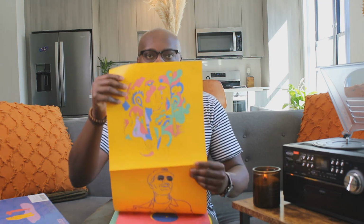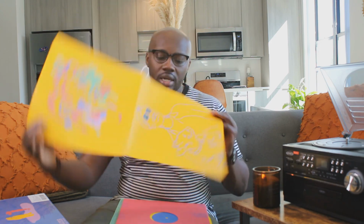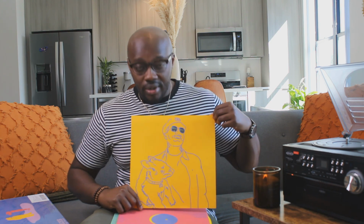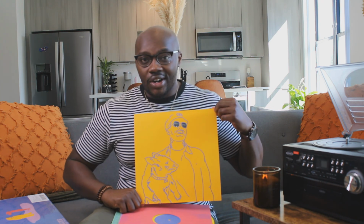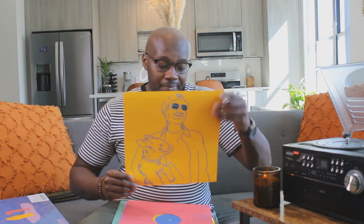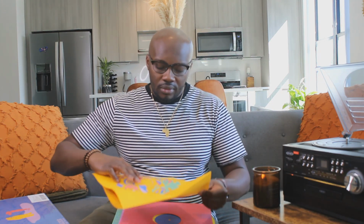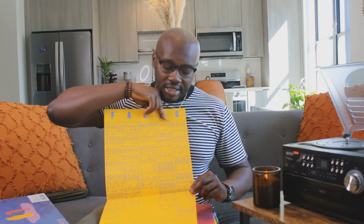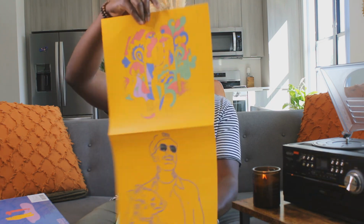Some Salvador Dali inspired artwork comes with it, and you also get a really cute picture of Mac Miller and his dog from around that era when he was kicking it with Rick Rubin and doing meditation and all that. That's where this is from, so that's what gets included. On the inside, we get our track listing. This is definitely something you can hang up on your wall, so check it out.